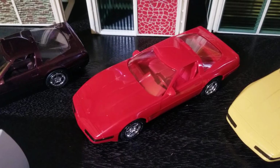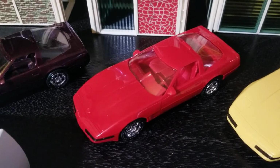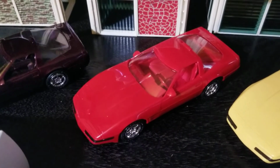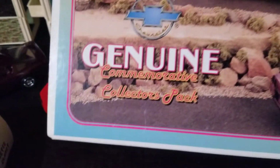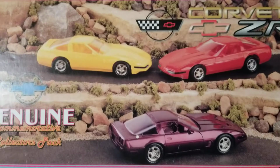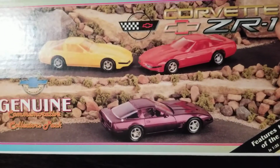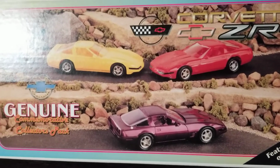These are the 1995 Corvette ZR1. Now, these were produced as a boxed set and sold. Let me pull back just for a second and we'll take a look at the box. These came in this box set. These were produced in 1995 for collectors of promo car models.